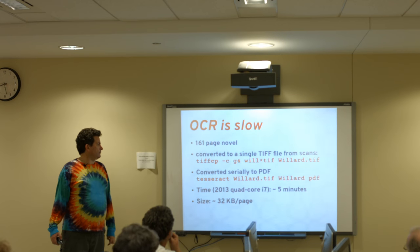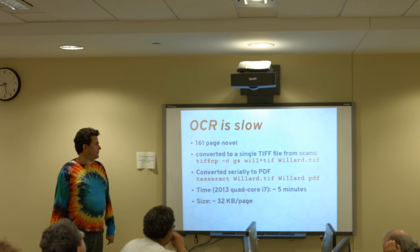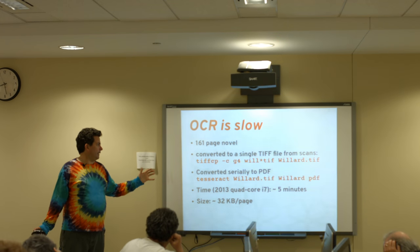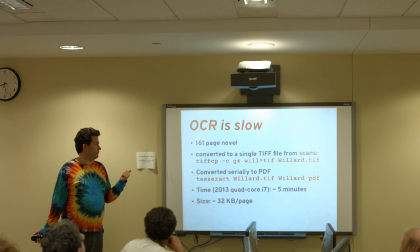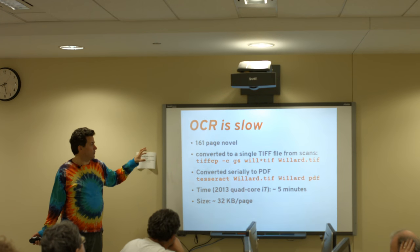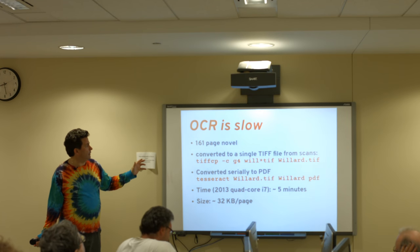The one disadvantage of Tesseract is that it is amazingly slow, especially if you've serialized all your TIFF files into a single file. It starts at page one and goes, and it just uses one core to do it. And most of us have more than one core. So I took this novel called Willard and His Bowling Trophies by Richard Brautigan, my absolute favorite novel, I think. It's great.